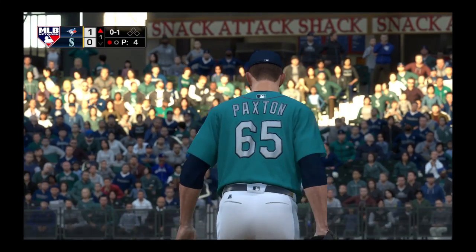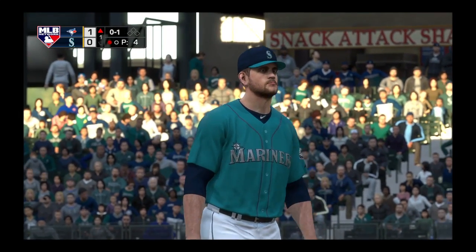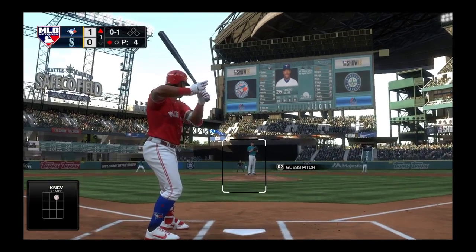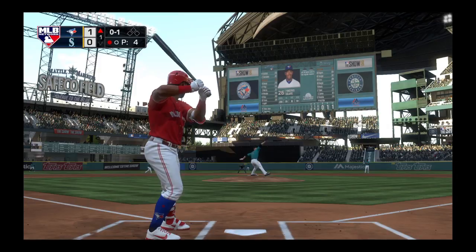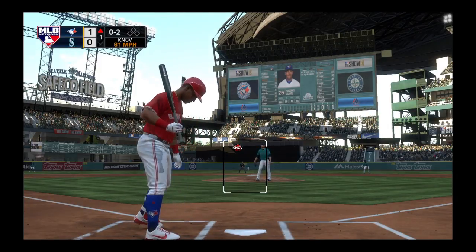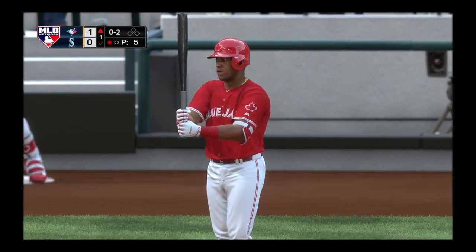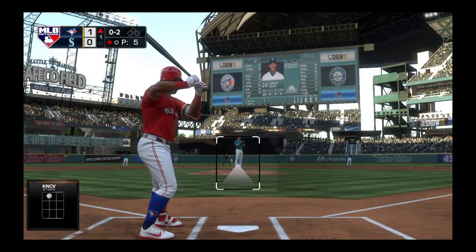Paxton, also known as Big Maple due to his Canadian roots. He was a 4th-round selection back in the 2010 first-year player draft. I know a lot of people weren't sure what this guy was going to become, but he has blossomed into one of the superstars in the game. What an absolute steal coming out of the middle rounds. One out, nobody on.